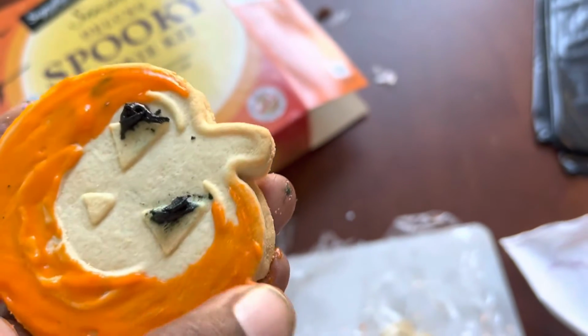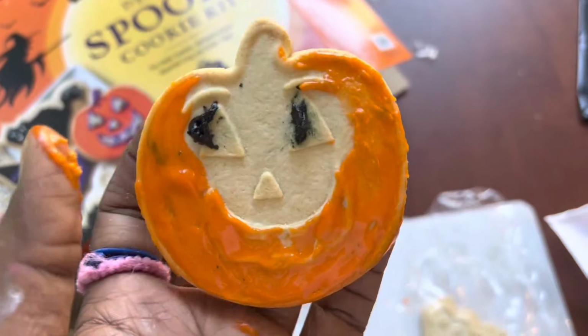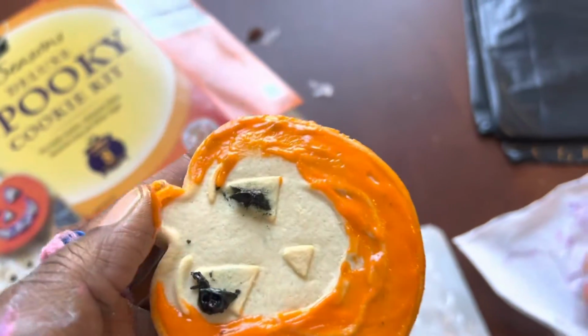Mom life, so, you know. I just noticed that. I'm like, whoa. I didn't even take that off. Oh, well. I'll wash it later.